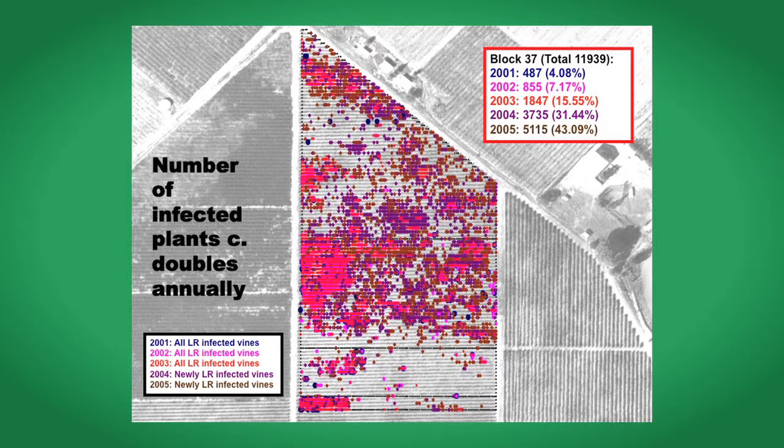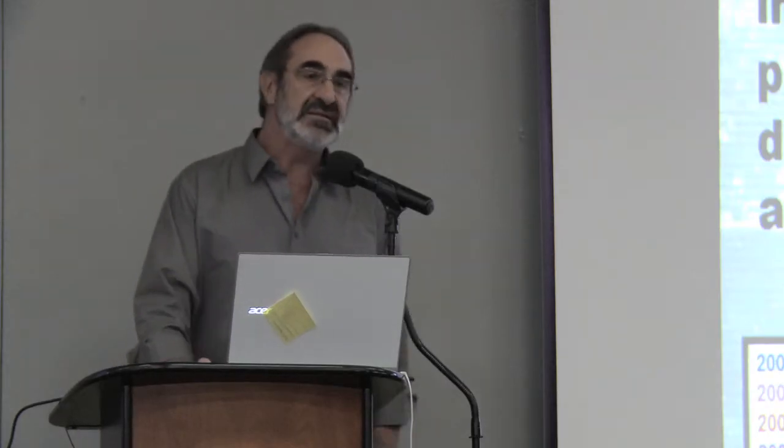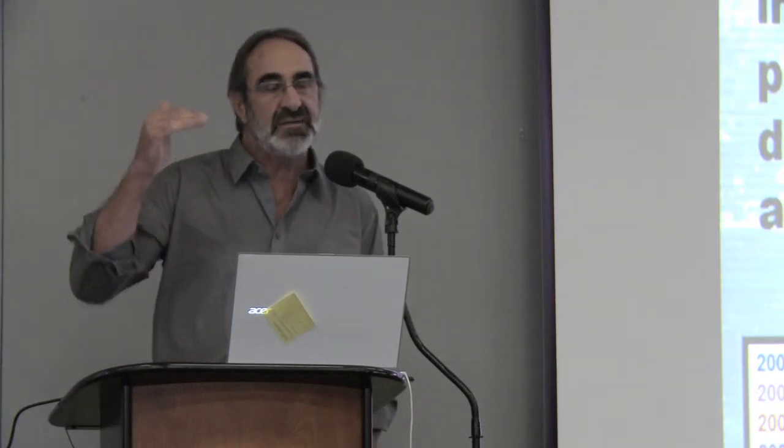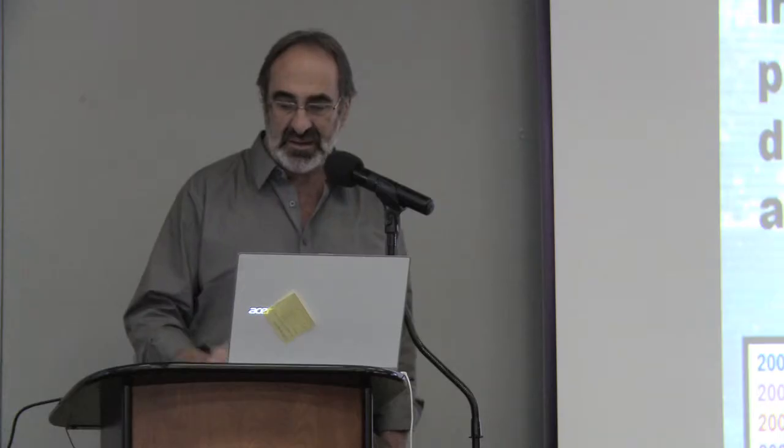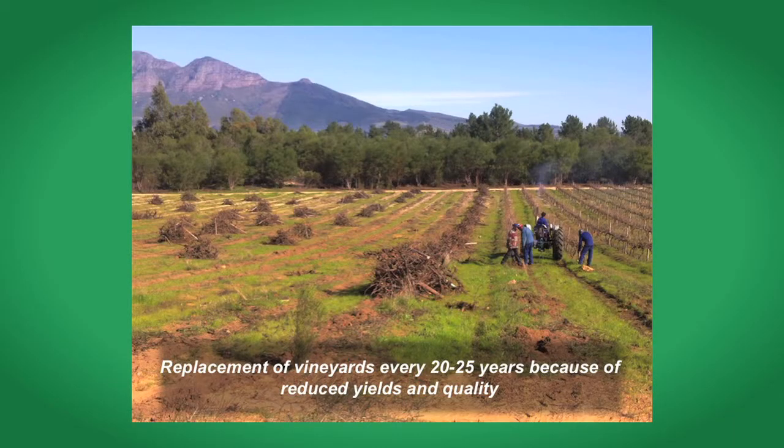The other thing is, the virus spreads quite rapidly in South Africa. We monitored about 80 vineyards in the late 1990s and early 2000s, and we could show that spread was about doubling every single year. This is just one of those vineyards. You can see over the years how it progresses. There is probably not a single vineyard in South Africa at age 8 or 9, where a grower isn't controlling leafroll, where the incidence isn't around 100%. It is really rife. The result is that our vineyards need to be replaced every 20 to 25 years, almost directly as a result of leafroll. This, of course, has enormous economic consequences.